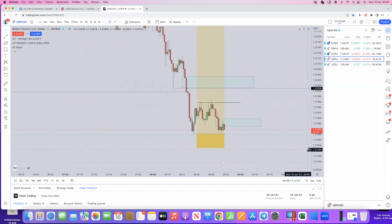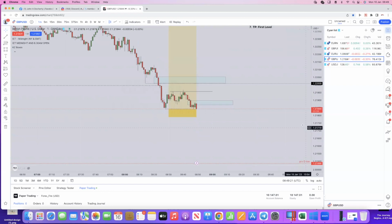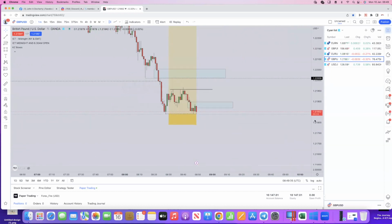Here comes another drive, another push. So again, if we come and take this out, we wait a little bit longer and see what happens, to see if there's going to be another fair value gap formed. But again, this is wanting to go lower than 121.90. I was looking for a buy at around about here, but I'm glad I sat on my hands. It does want to come lower by the look of it.